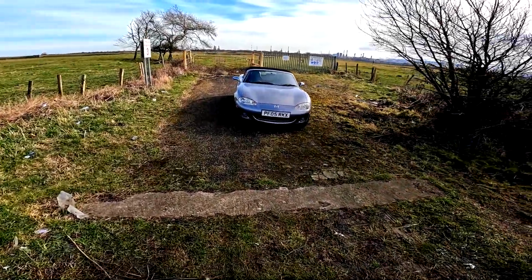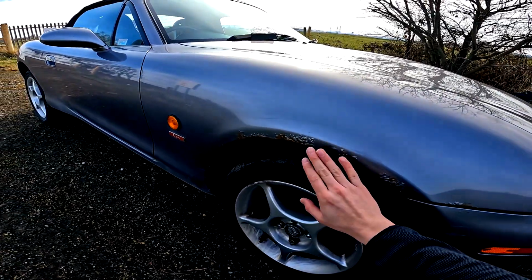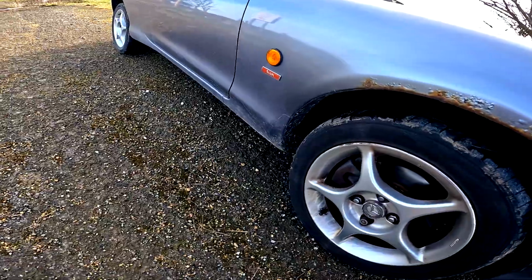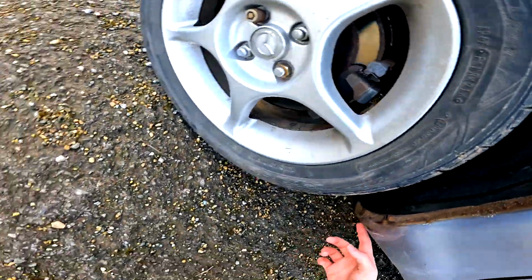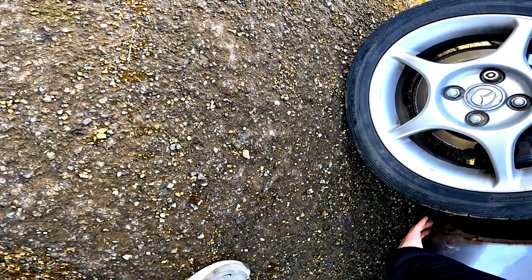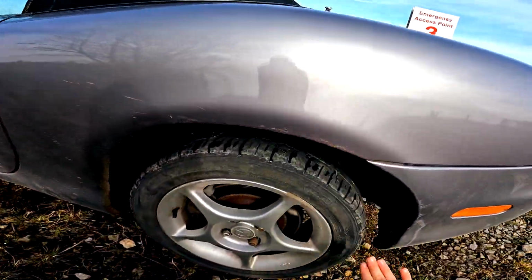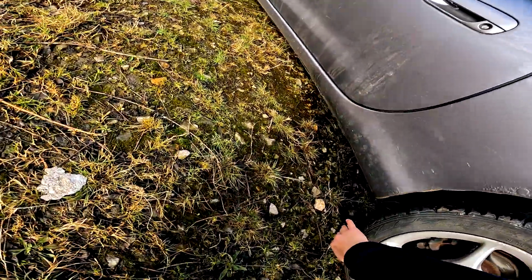So we finally picked her up. Looking at a little bit of corrosion on this wheel arch, as well as a bit of corrosion on the centre of the wheel. Sill on this side isn't too bad. A little bit of corrosion on the sill here, no holes. Overall not too bad. This is probably the best wheel arch on the car. Sill's not too bad.